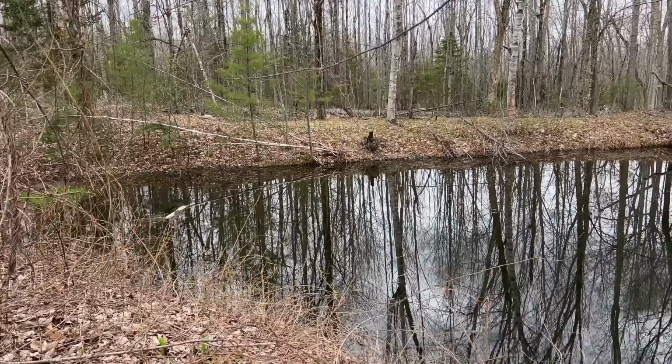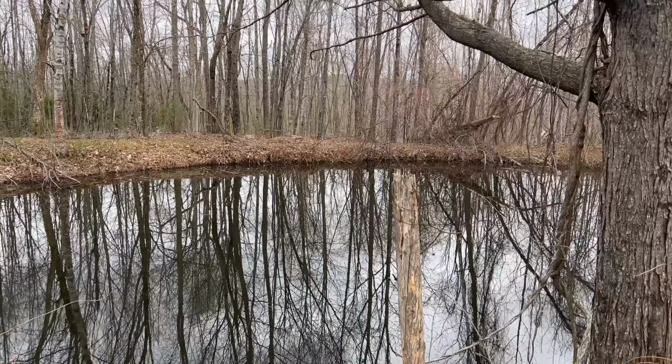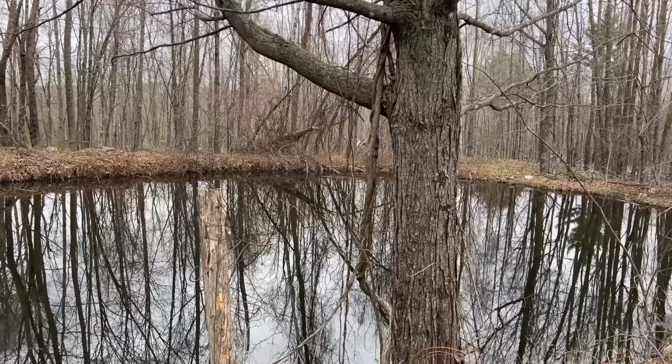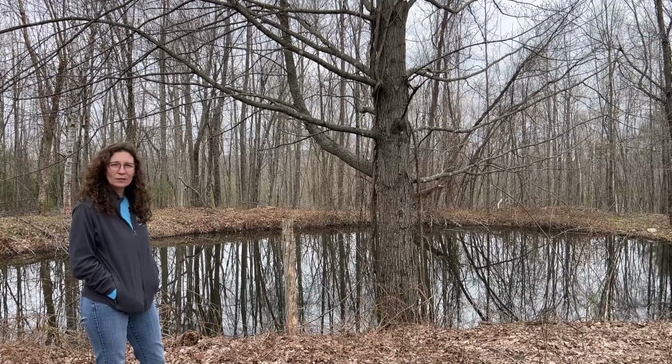On the back side of the upper barn is a nice little farm pond. The sellers used to swim in it, and they had a dog that used to swim in it as well. They haven't used it that way in a number of years, but I'm sure it could be cleaned up and put a little dock in there and have a nice little spot.